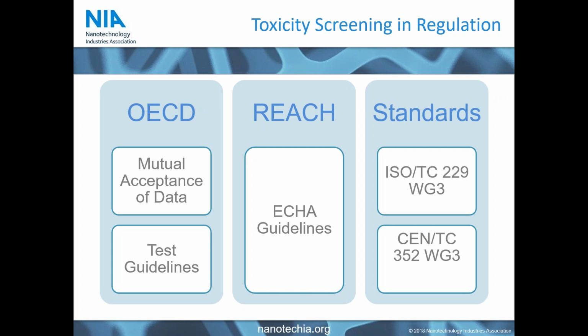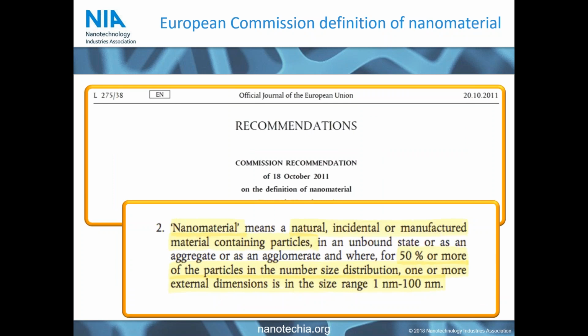fall under the mutual acceptance of data. So the data generated under the OECD test guidelines can also be used in other jurisdictions. And then we have REACH, where ECHA is developing a number of guidelines, as well as there are also a number of standards, both from ISO as well as CEN, the European Standardization Body. Next slide, please.